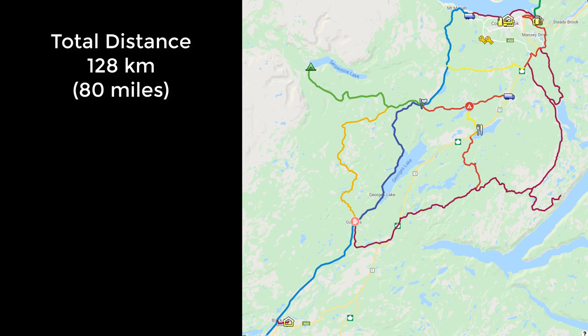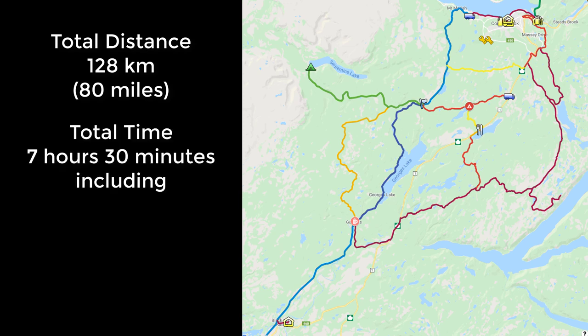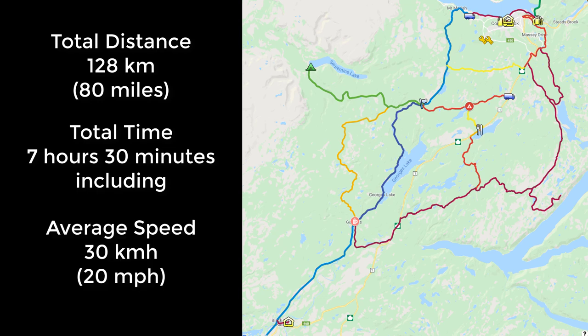Our total distance driving for the day was 128 kilometers, which is about 80 miles. It took us about 7.5 hours, including all of our stops. We averaged about 30 kilometers an hour.